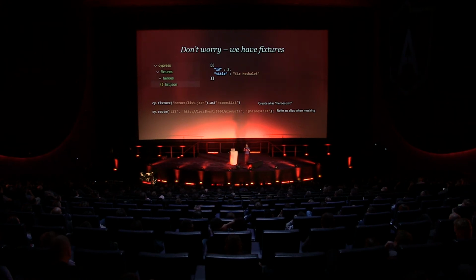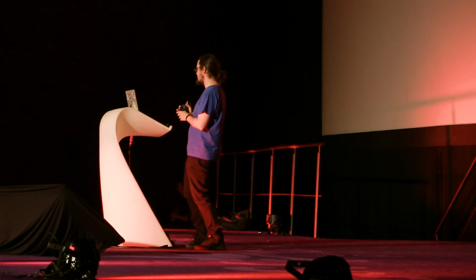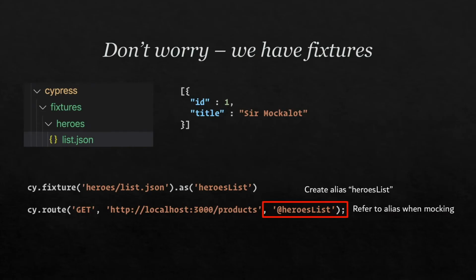Now, fixtures is all about JSON files. You have the fixtures directory in Cypress, and you can just add whatever you need in there. So you can have a bunch of different JSON files that contain all your fixtures. In this case, I've just made sure that heroes-list.json is something I want to mock away. The first thing I do here in my cy.fixture is to say, well, I want to fetch this JSON list that's located in heroes-list.json. I want to give it some kind of alias. I call that alias heroesList. And here I refer to this alias when I'm saying that if this URL happens, respond with this JSON. You can mock pretty much anything in your application, and you can have tons of different JSON files if you have a quite large app.